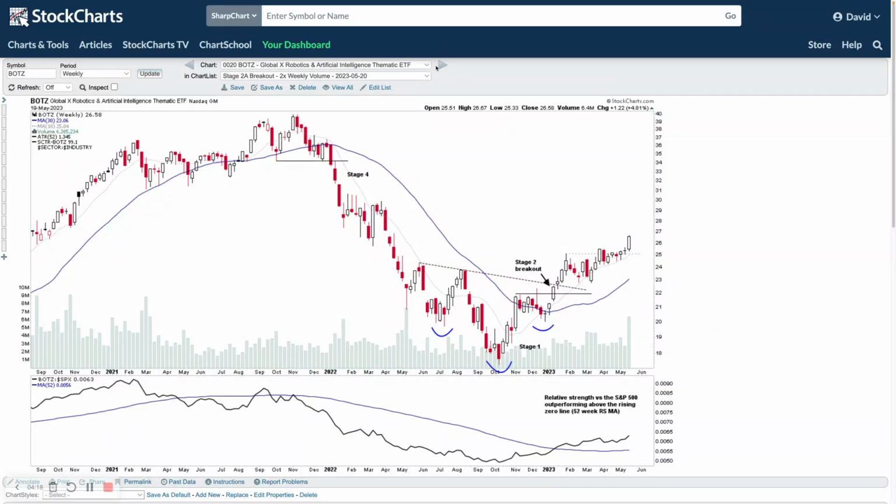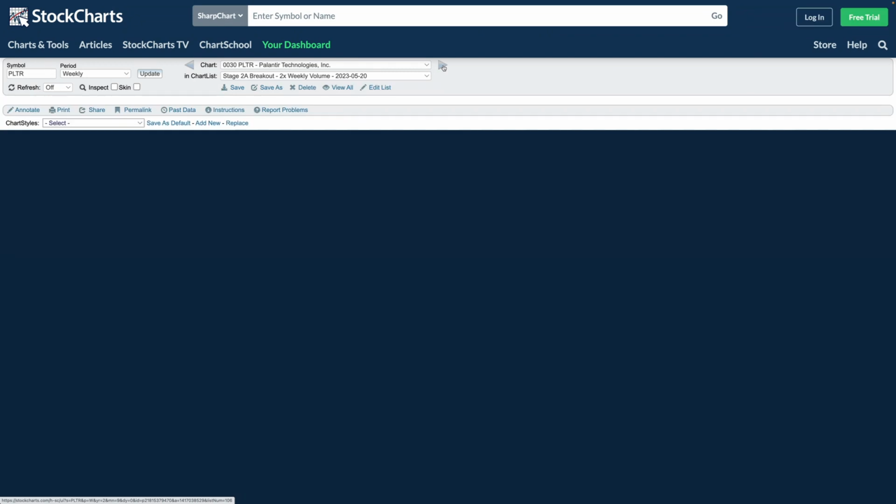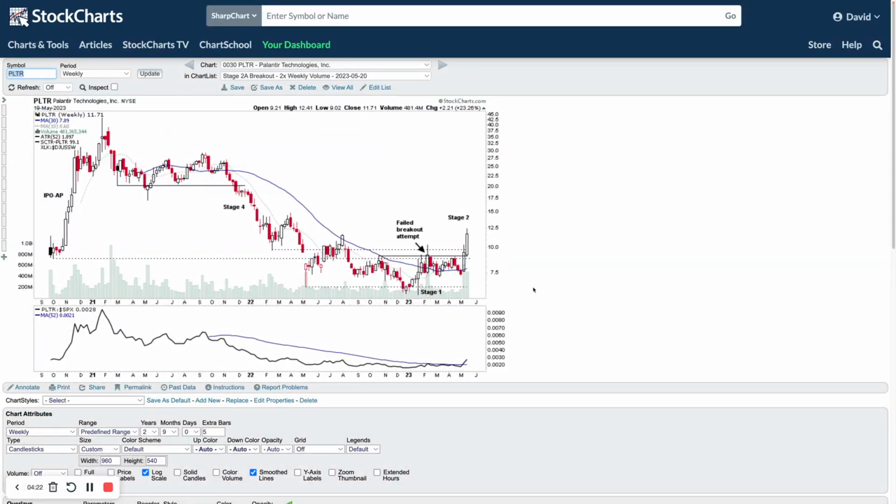If we look to next stock, PLTR making a stage 2 breakout attempt in the last 2 weeks. So last week it tested the stage 2 level, didn't quite follow through. So stage 2 level was a little bit lower here. Did have a failed stage 2 breakout attempt early in the year in February there, and the secondary attempt.